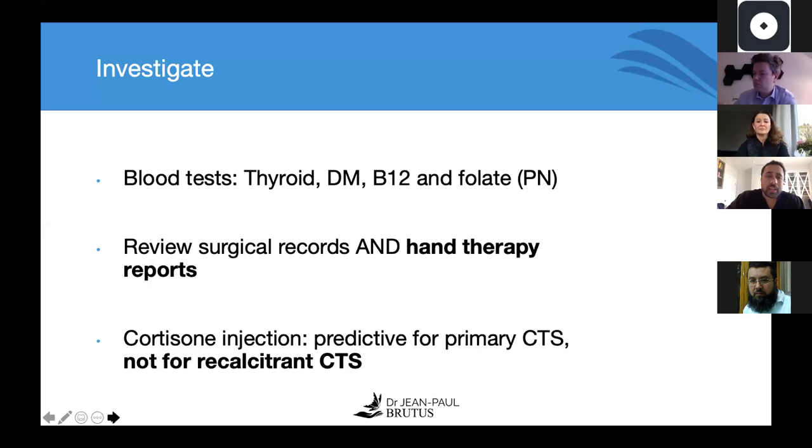Cortisone injections in this type of situation are not as good as when used for primary carpal tunnel syndrome, meaning that if you're not sure about the diagnosis, a cortisone shot has a good predictive value for primary CTS, not so much in secondary. In other words, you can use it, but the response and the interpretation of it is to be taken with a grain of salt.